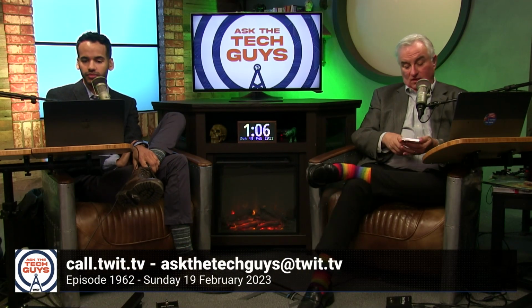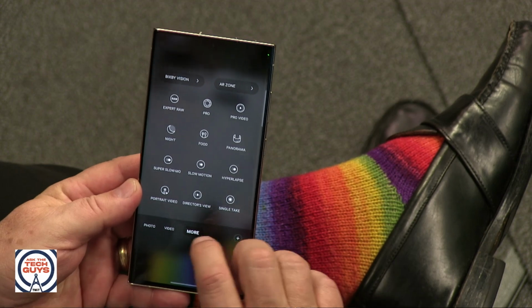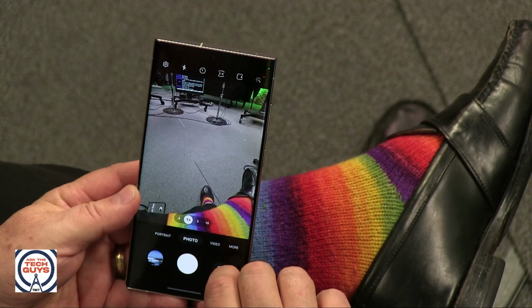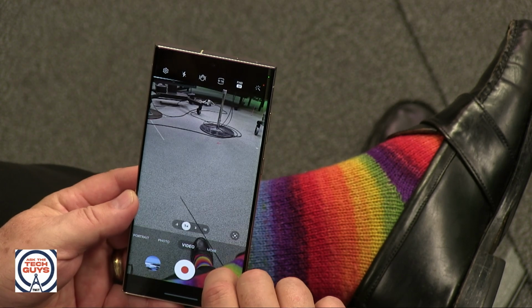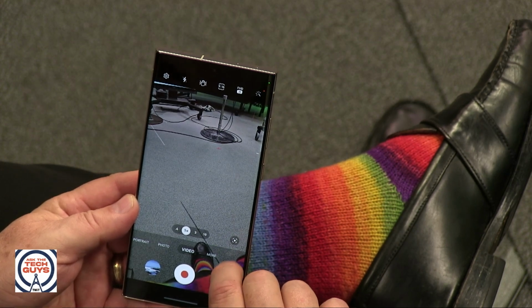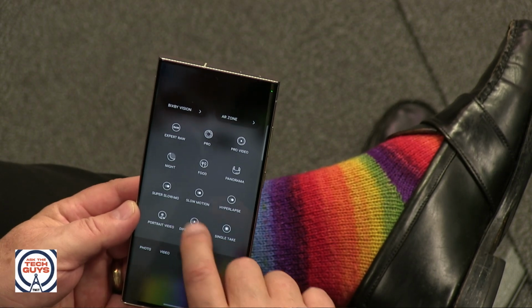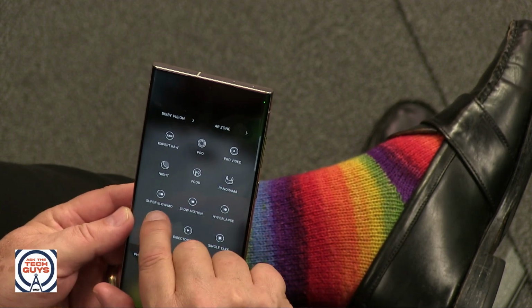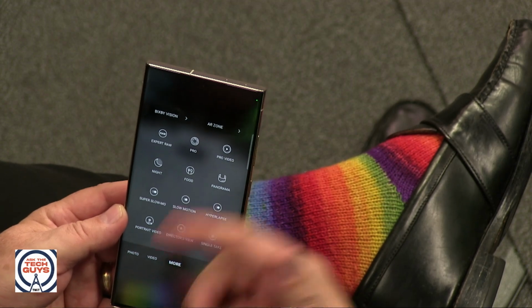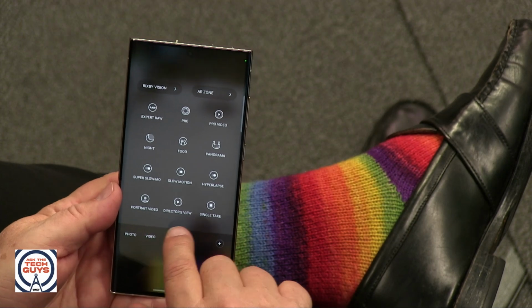There's quite a few options. If you look at the camera, I'll show you here real quickly. Normally you'll be shooting here in photo. It has you slide over for portrait, slide over for video. Of course, it has a variety of settings and so forth. 24 frame, 60 frame. But then it's got expert raw, pro video, night, food, panorama, super slow-mo, hyperlapse, that's time lapse, portrait video, which is kind of a cool idea.